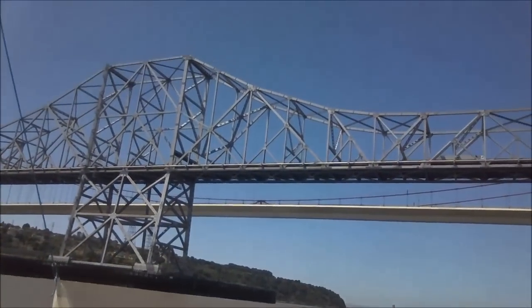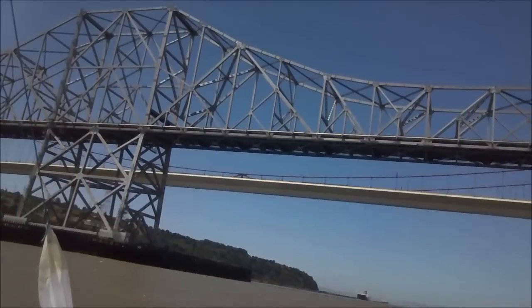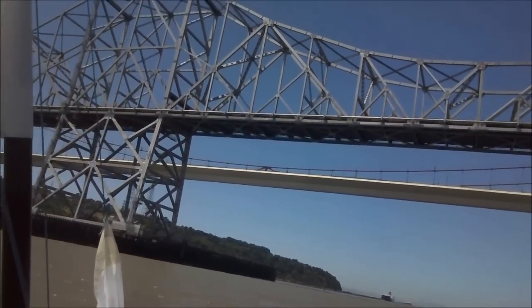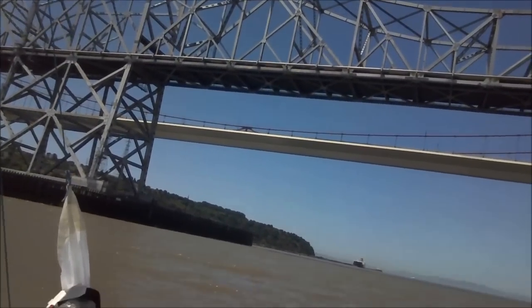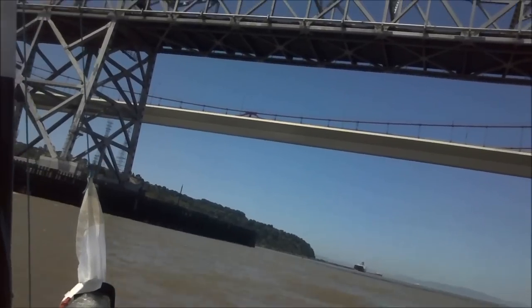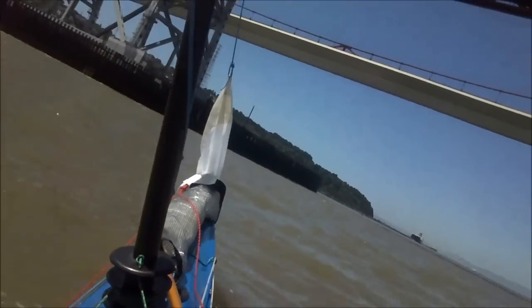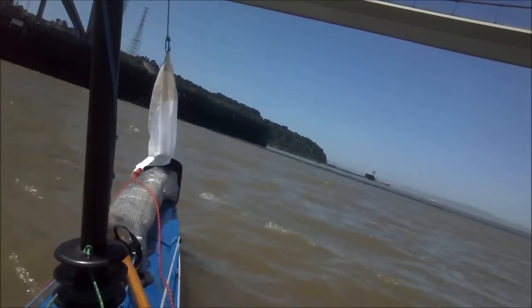Here's the bridge I've been aiming at. This bridge is about 7 miles away from where I launch. It's taken me a little over an hour to get here. Maybe an hour and 10, 15 minutes. I'm being dragged through, apparently, with the wind, or the current helping me quite a bit, which means it's still ebbing a little bit here. This is good for me. I may not have to tack to get around this pylon here. I may. We'll see. It's going to be tight.